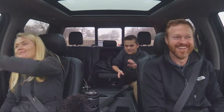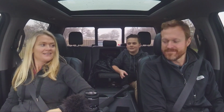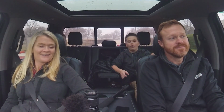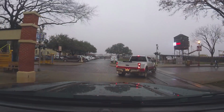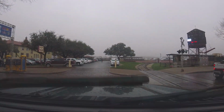The whole time. But it's okay because it's Texas, so you could open your blinds and it will be steaming hot, or you can open it and the whole town will be covered in ice. Right now it's not technically raining, it's just one big giant cloud of rain that we're driving through.